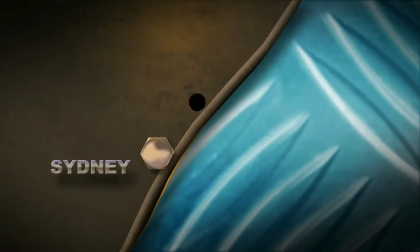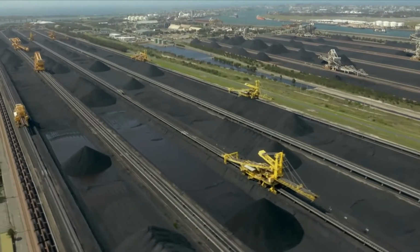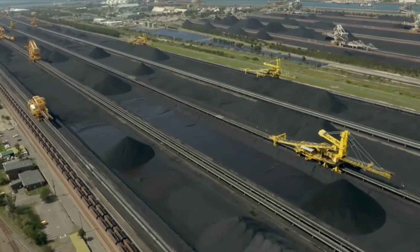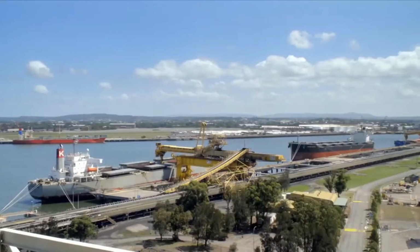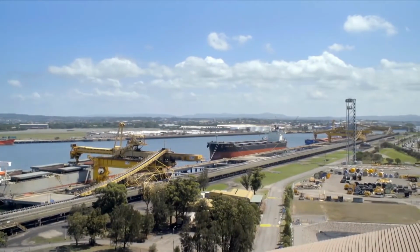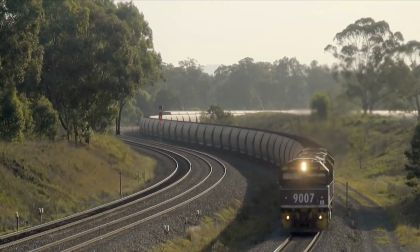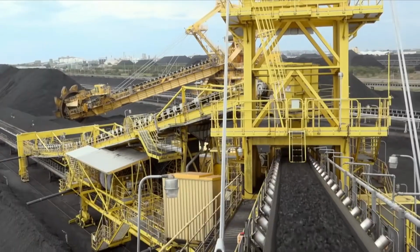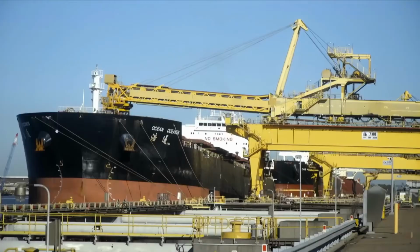160 kilometres north of Sydney is the port city of Newcastle, the world's largest export shipping terminal. Each year, around 160 million tonnes of coal, mined from the Hunter Valley region, is exported to destinations around the globe. An integral part of the supply chain between the Hunter Valley coal mines and the world is Port Waratah Coal Services, which receives, stockpiles, blends and loads coal onto vessels for export.